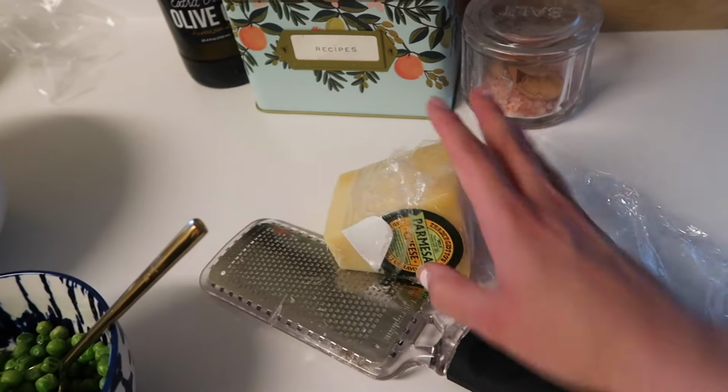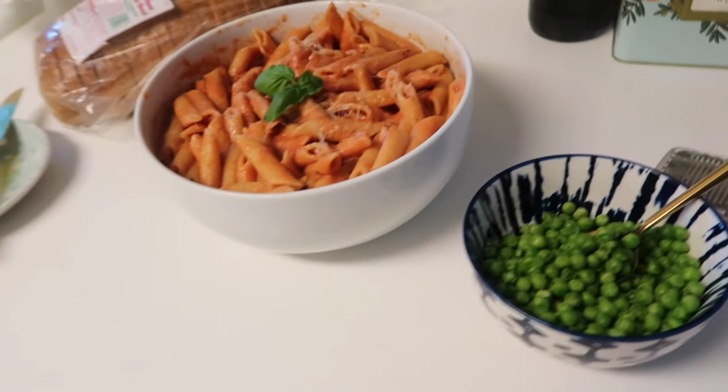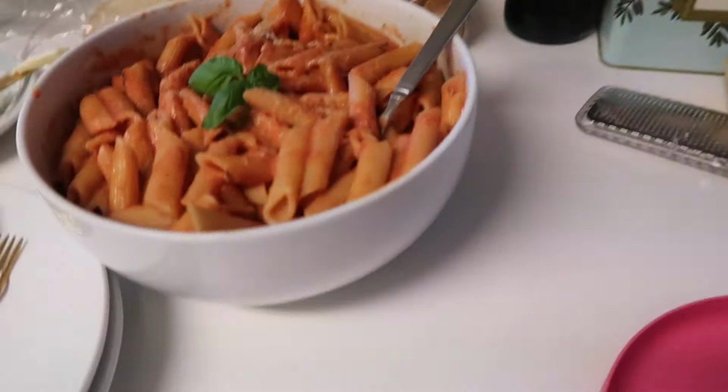I still have my Parmesan cheese and my zester out just in case anyone should want any more Parmesan on their pasta. So now we're gonna eat this and see what Marky thinks.